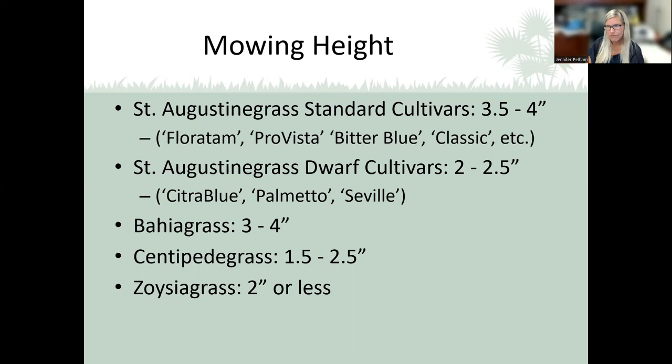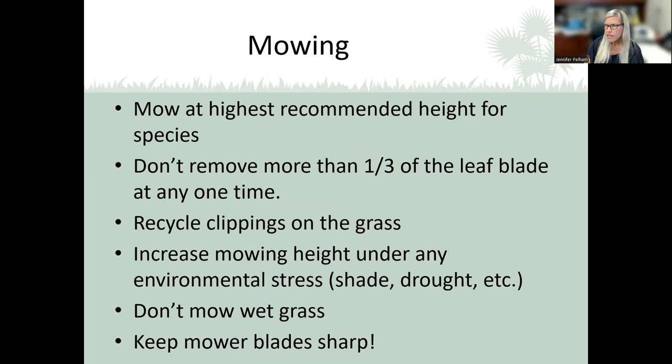Always mow at the highest recommended height for your species. If you allow your turf grass to become too overgrown, to grow too tall, just like with shrubs, if possible, do not remove more than a third of the leaf blade at any one time because that can damage the turf. We can end up scalping it if we take off too much at one time. So that's why regular mowing is recommended. We need to mow regularly so we don't have to remove more than a third of the leaf blade at one time.